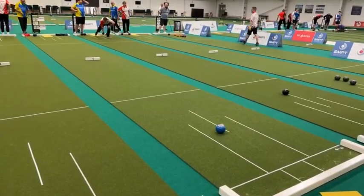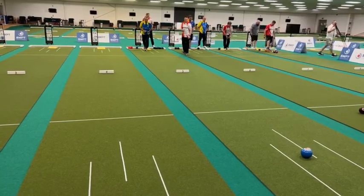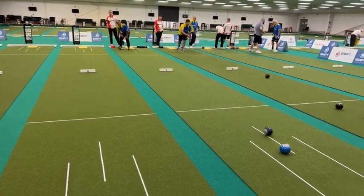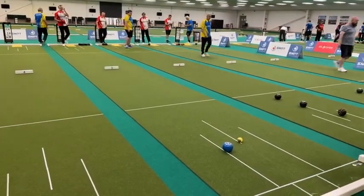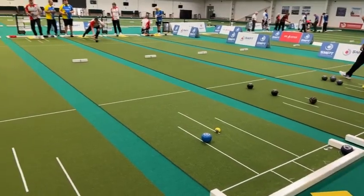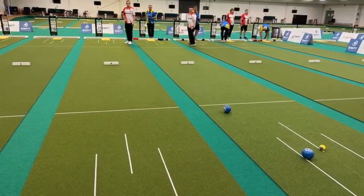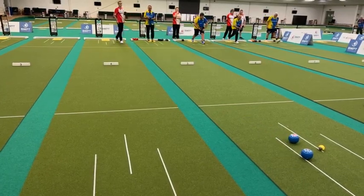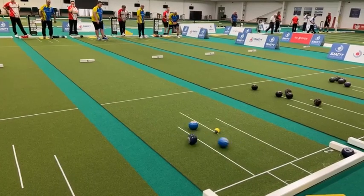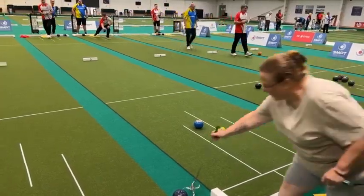Decent lead from Peter. Quarter jack. You can cause a little bit of weight, just a little bit of weight on this. Well, gets a hit on the jack, which just lets a touch in the ditch. Decent draw from Peter, 10 inches short. Jörgen playing weight again. Peter's first one out. Peter lying one.